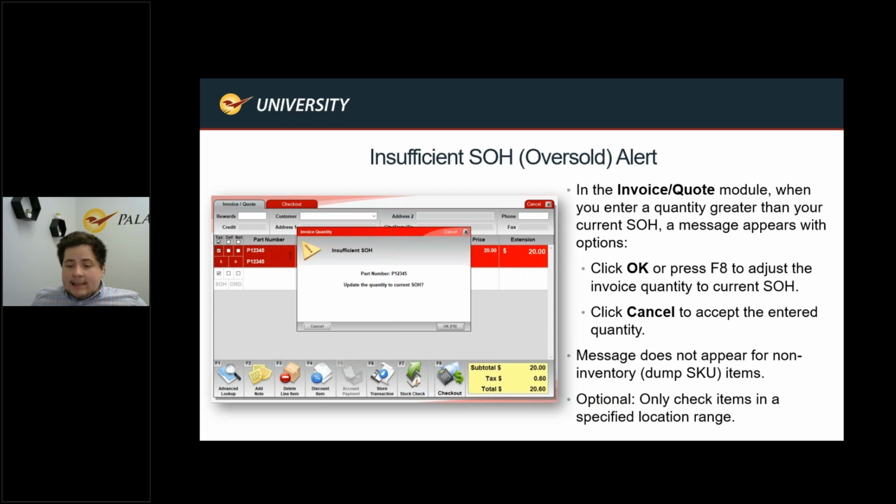So this is something that you can turn off by department, so you can specify that you want your lumberyard to only have the stock on hand oversold alert. So for example, if you have someone in your store, they bring up an item, they put it on the counter, you scan it, and it says oversold, insufficient stock on hand. You're like, well, it's right there. I just want to sell it to them. So you can again specify it to areas that need it, not necessarily all or nothing. So it's good.